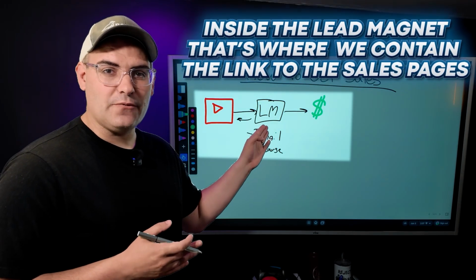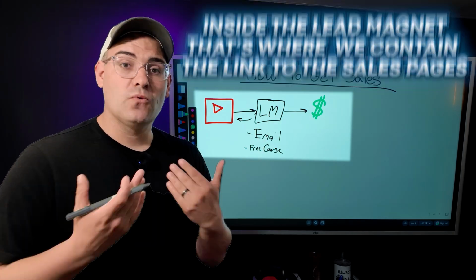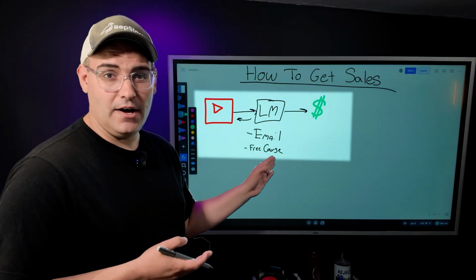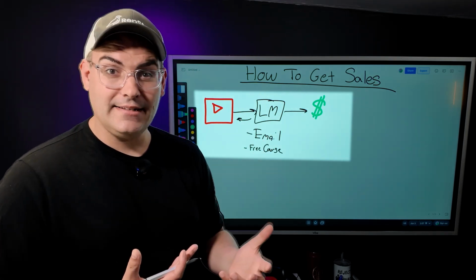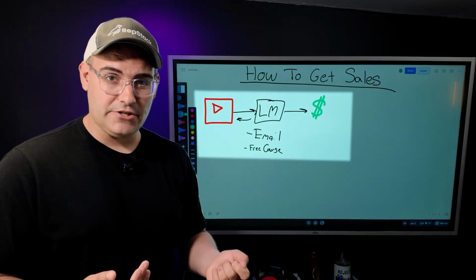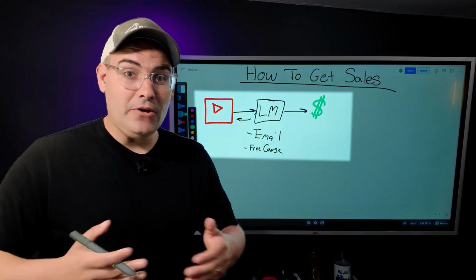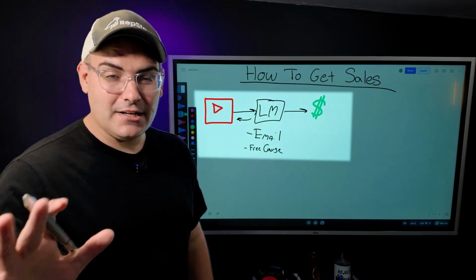And then once inside the free course or inside the lead magnet, that's where we contain the links to the sales pages. Reason being is that we collect their email address up front, and the free course gives them some more context as to why they should buy the product, and then it does eventually link them over to the sales page. However, if you are doing a review or a comparison video, some people just want the link to the product. I'm not going to deprive them of that.